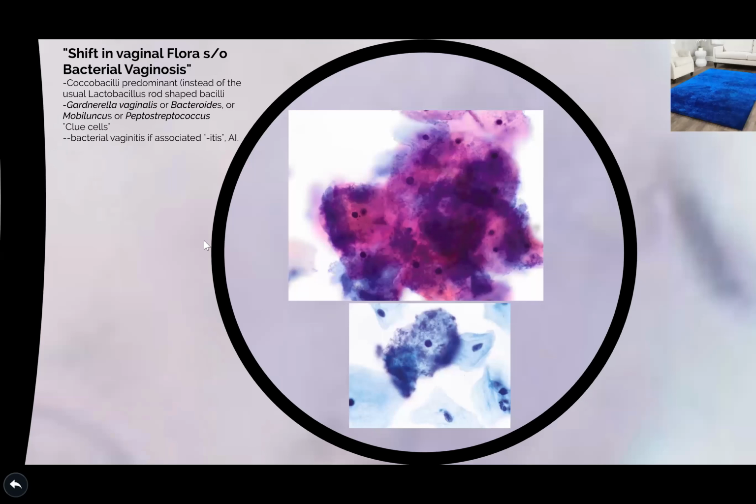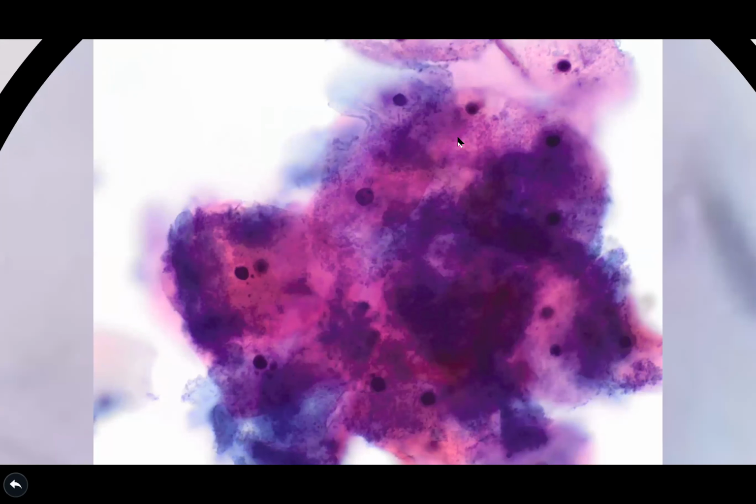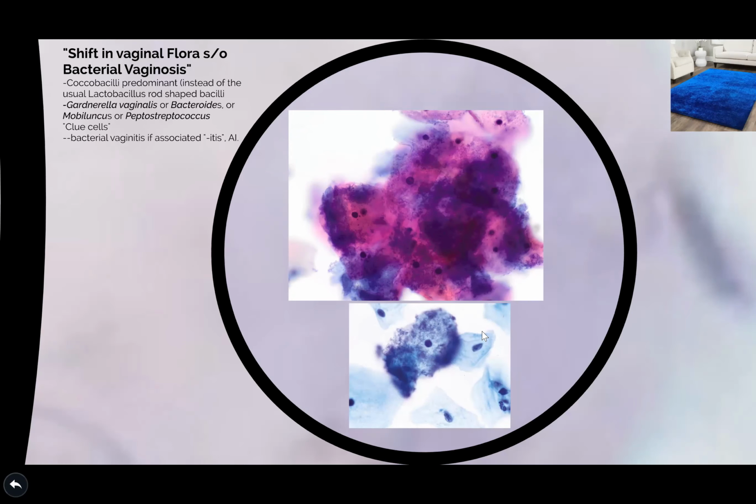Next in line, vaginal flora. Shift in vaginal flora is compatible with bacterial vaginosis, which happens if there's a shift in the pH. Instead of the lactobacillus rod-shaped bacilli, you have a whole bunch of other ones, Gardnerella or Bacteroides. And these ones cause clue cells. If they don't have any inflammation, you can call it vaginosis. But if there's inflammation, you call it an itis. And they think it kind of looks like a shag rug, if you know what a shag rug looks like. You just have to look pretty closely. You'll see how they're all just covered up with these tiny little dots, which look kind of shaggy.